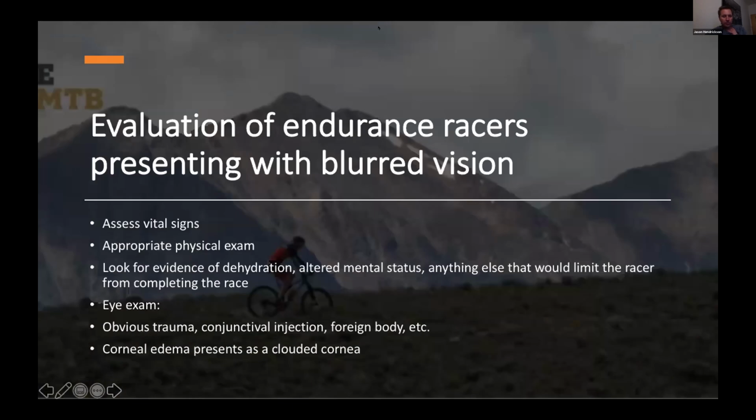So if you do work in one of these races, they briefly covered the evaluation of the racers if they come in presenting with blurred vision. Of course, do a basic assessment of them, assess their vital signs, do an appropriate physical exam, look for any other possible causes of the blurred vision, including dehydration, altered mental status, and then consider anything else that would limit the racer from completing the race.